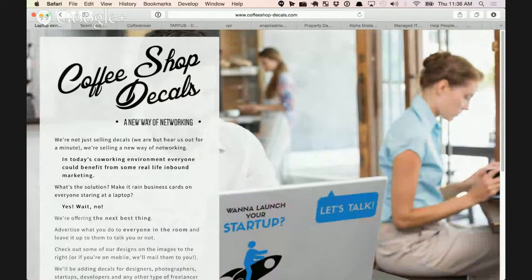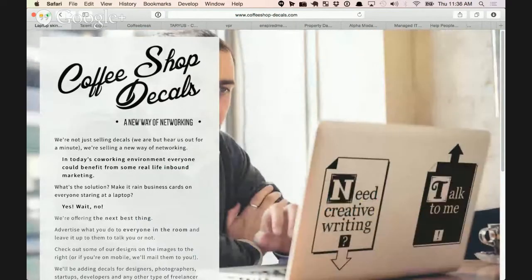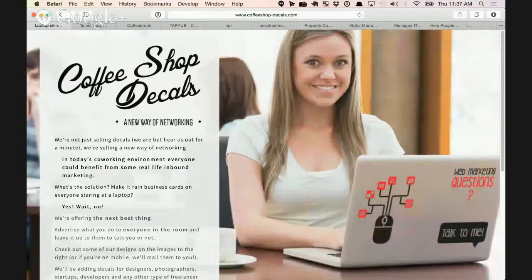So the product images, I think one of the things I liked best about the page, because it really got the point across about the product and what it is.